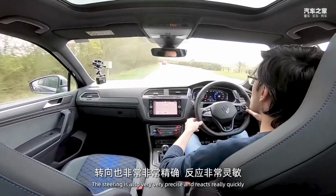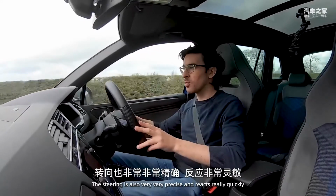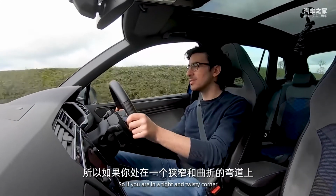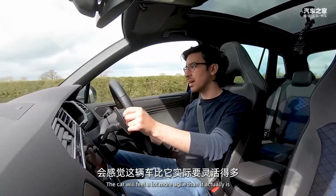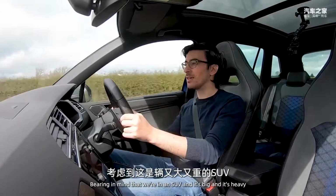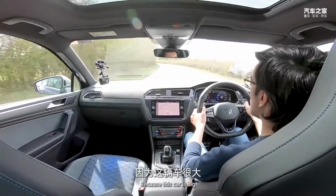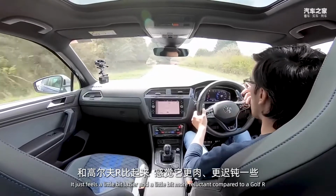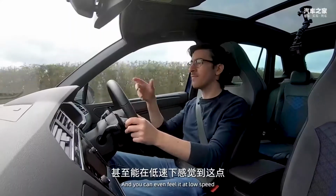The steering is also very, very precise and reacts really quickly. So if you are in a tight and twisty corner, the car will feel a lot more agile than it actually is, bearing in mind that we're in an SUV and it's big and it's heavy. But that's where the differences start to come in. Because this car is big, it just feels a little bit lazier and a little bit more reluctant compared to a Golf R. And you can even feel it at low speeds.